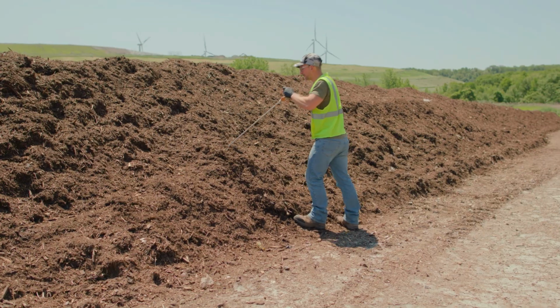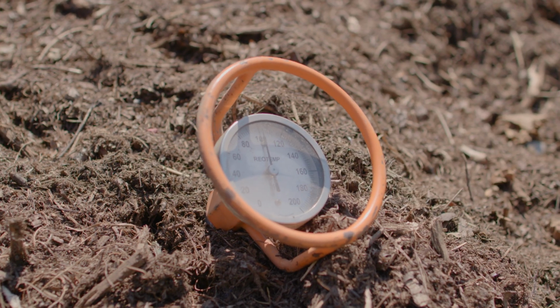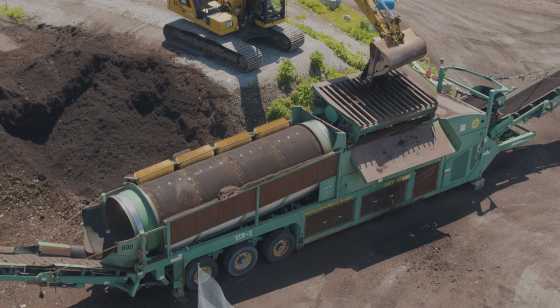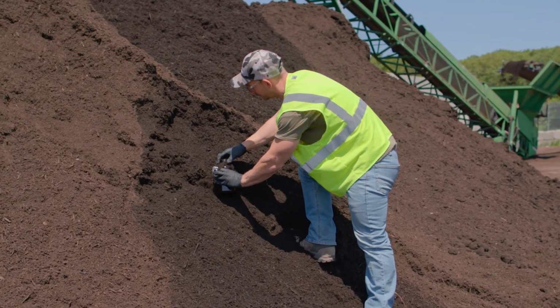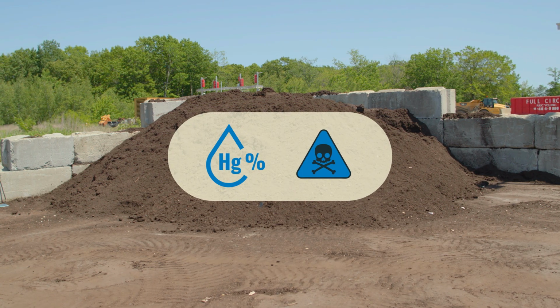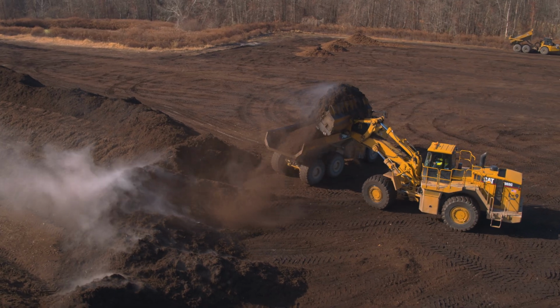After 4 to 6 months, the compost stabilizes, meaning it's no longer actively decomposing. At this stage, it's screened through a trommel, which is a very large, spinning cylindrical screen that separates the finished compost from larger, unprocessed pieces. The finished compost then undergoes rigorous quality testing to check for things like heavy metals and toxic substances, ensuring it meets the highest safety and quality standards.